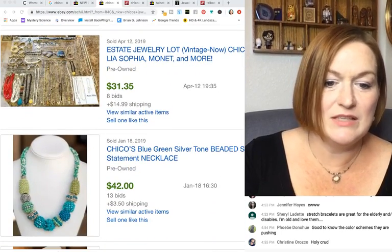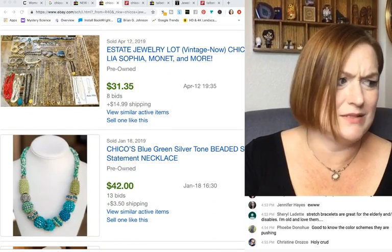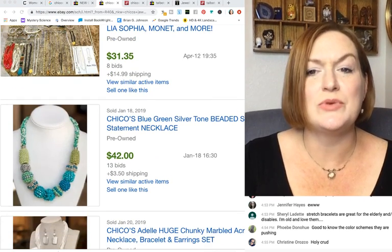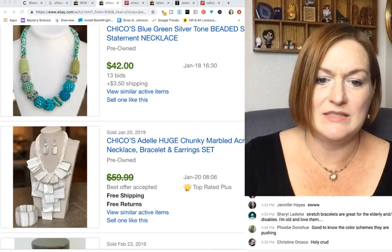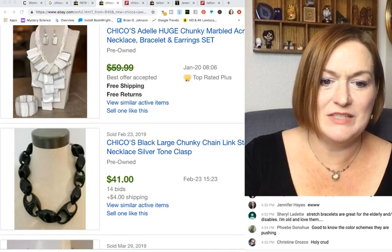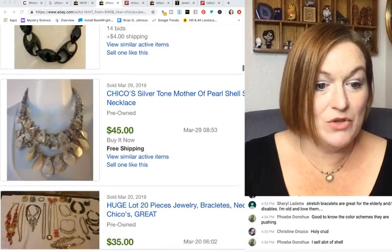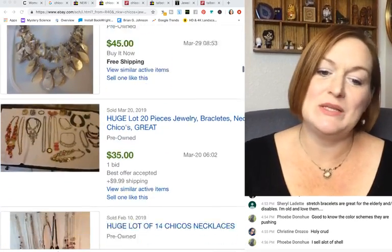Yeah, some of it, look, this too. Like, I think I've seen something in my stuff that looks similar to this beaded necklace. I think that's pretty enough that I would probably have pulled it to sell too. But look, this one is just like these black links, right? You sell a lot of shell, Phoebe. Maybe I need to re-look at shell.